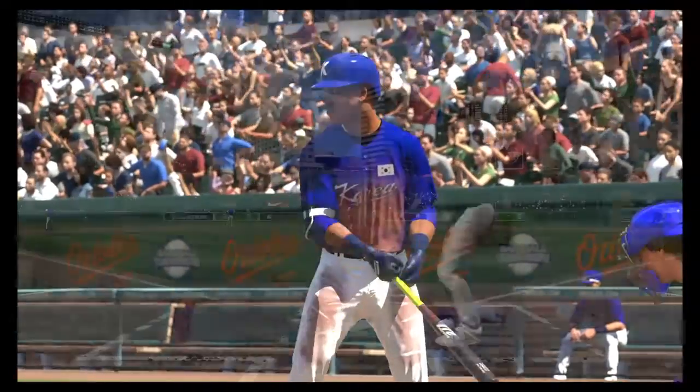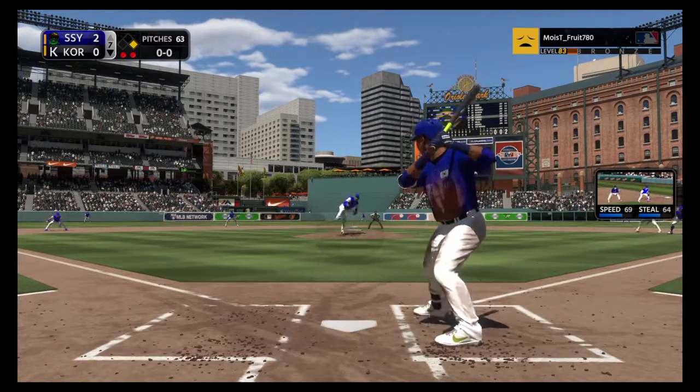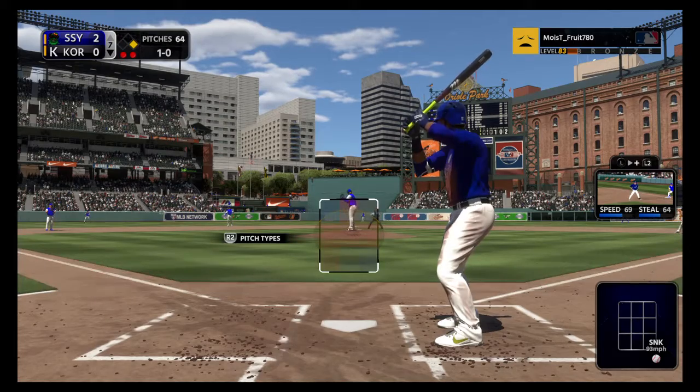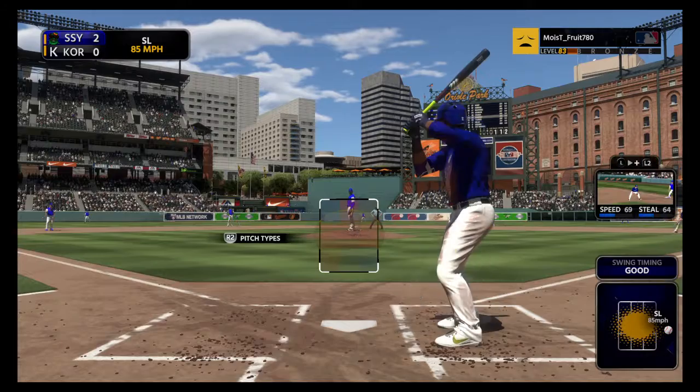Trying to pick things up where he left off. Jose Ramirez, 2 for 2 with a triple on his batting line to this point. Lays off 1-0. You know, he's one of their guys they rely on to get their offense going. They need a rally, so we'll see if he can spark one here. 1 ball, 1 strike to count.